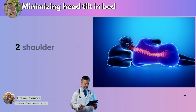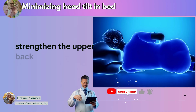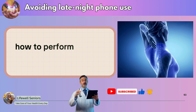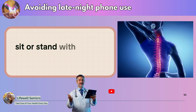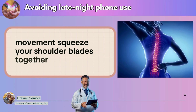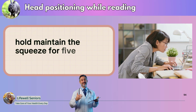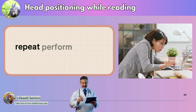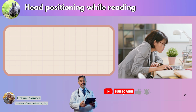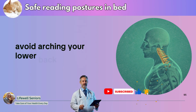2. Shoulder blade squeezes, scapular retractions. Purpose: strengthen the upper back muscles, promoting an upright posture. How to perform. Starting position: sit or stand with your arms at your sides. Movement: squeeze your shoulder blades together as if holding a pencil between them. Hold: maintain the squeeze for 5 seconds. Repeat: perform 10 repetitions, aiming for 3 sets. Tips: keep your shoulders down and relax during the movement. Avoid arching your lower back.